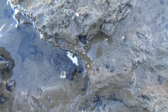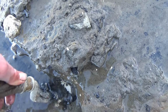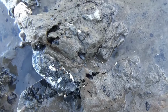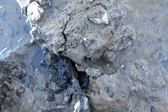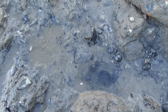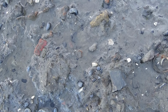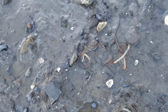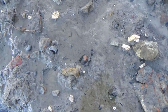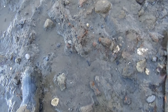Now, back to this one, which I think, do you know what? It's a piece of chalk masquerading as a pipe. There you go. That's what that was. Wow, I am thrilled with that pipe. I wonder who dropped it. It's always something that I think when I find a pipe like that. I think, wow, who was the last person to touch that pipe? All those hundreds of years ago.